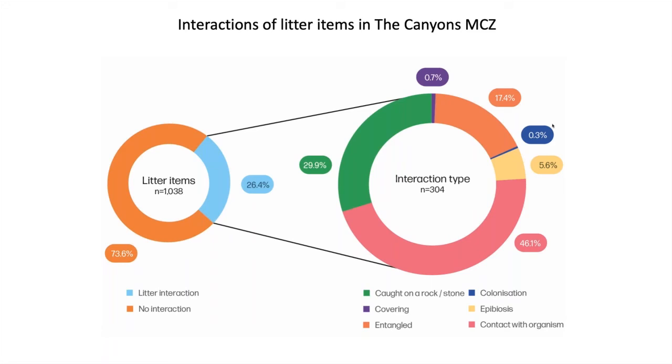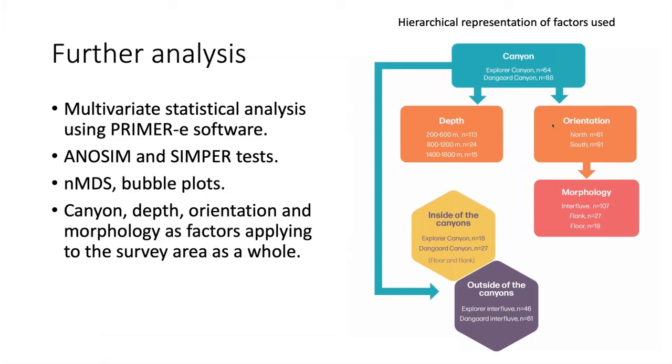So the vast majority of litter was actually free, floating freely on the seabed, just drifting with the currents. And it makes sense that when they encounter something, whether living or dead, that's where the litter will just hang. But otherwise, it's just drifting.